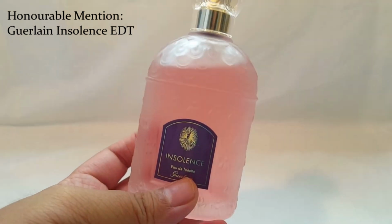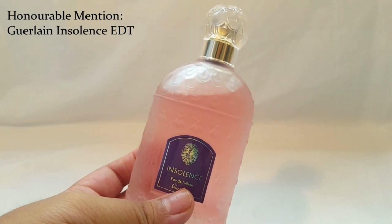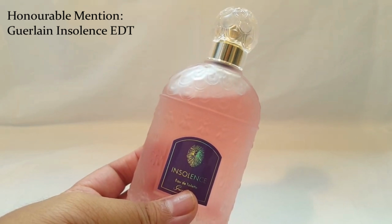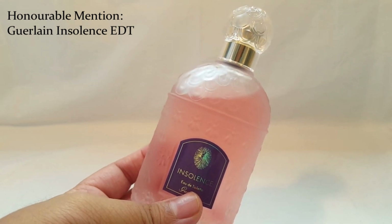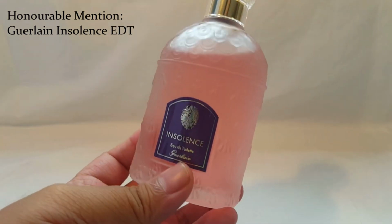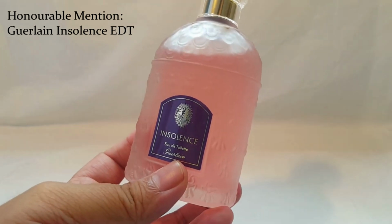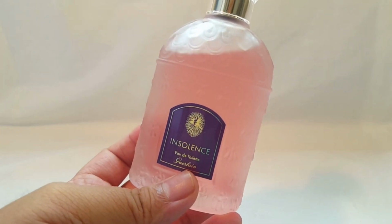So yeah, this is just a powdery, sweet violet. There's some fruitiness in here too, coming from the red berries. And it's almost like an edible, candy-like violet. This was the honorable mention, Insolence by Guerlain Eau de Toilette. So let's jump into the top 5.